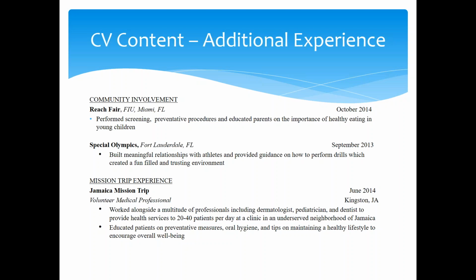Even if it was a one-day thing that you were involved with, the fact that you were involved and it gave you something, you were able to walk away with a skill and experience a story, that is the information that we want to be able to provide on your CV, especially if you find that it's relevant to what you are applying for, such as these examples here that include the Special Olympics and the Reach Fair.